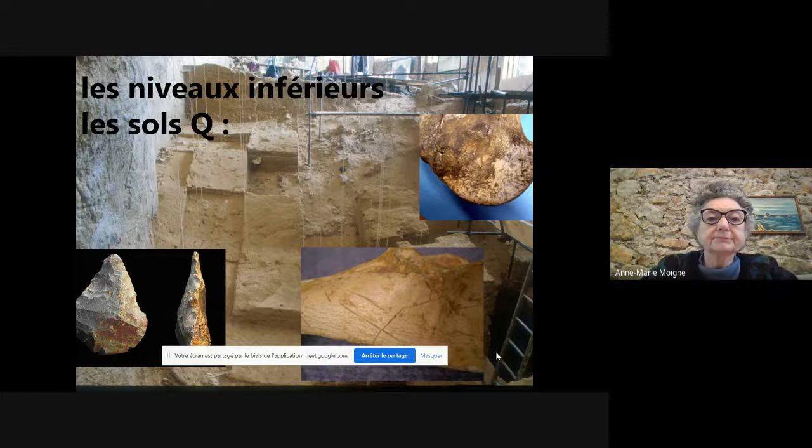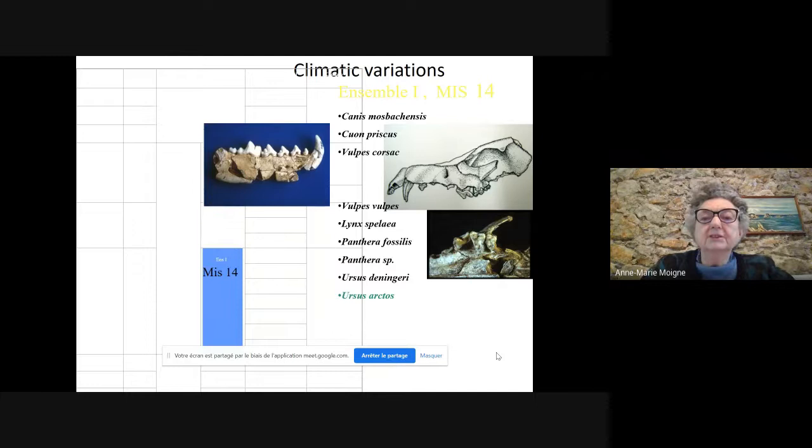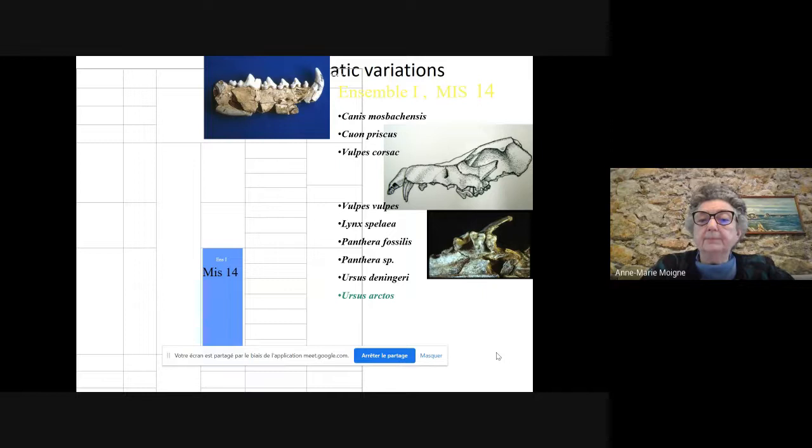So, just to remind you of the fauna: mostly Canis, very few Cuon, mostly Canis, which is wolf, which we can see everywhere in Europe at that time. And this little Vulpes, we can say Corsac because it's the fox from Asia, but it could be Arctic fox also. The panthers, and the most ancient brown bear we know actually.